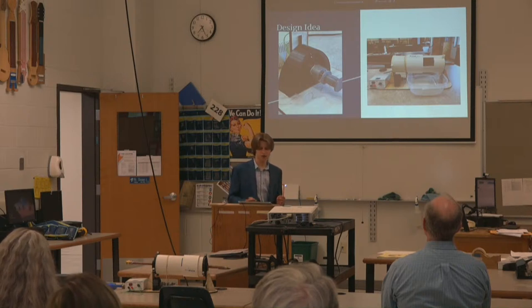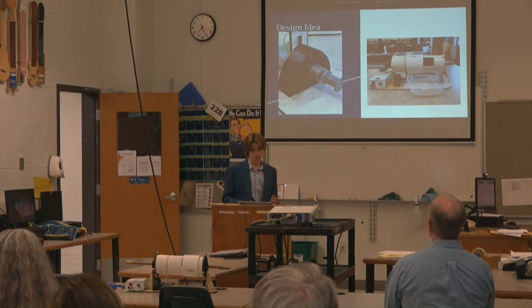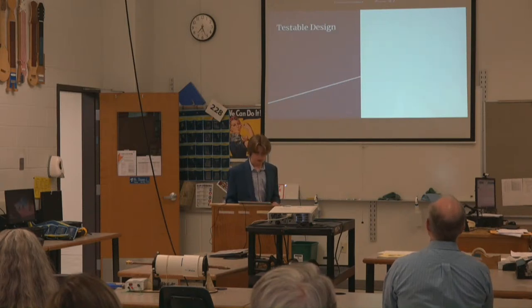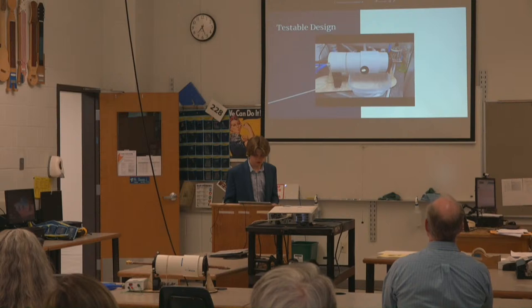In a later version, I would like to move the motor mount away from the splash zone so that it's just safer overall. But for the testing, this worked out pretty well. And then here's the testing design.